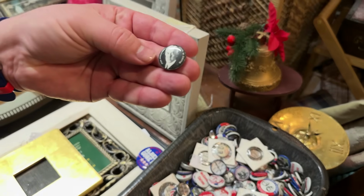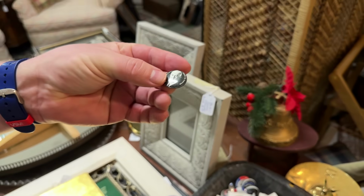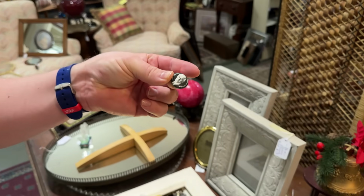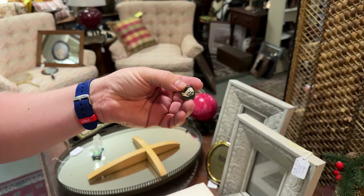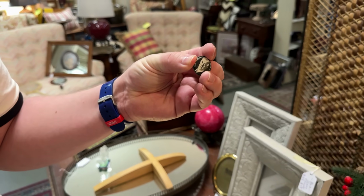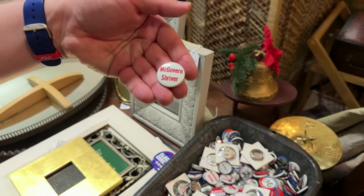Woodrow Wilson for president. Excuse me, John W. Davis. Sorry, I thought it looked like Wilson. It looked like it for a moment. It really did. So John W. Davis, that would have been the 1920s, right? Yeah. Wasn't FDR his running mate? No, it was Cox and Roosevelt. Ah, there we go. But here we've got George McGovern when he ran with Shriver.